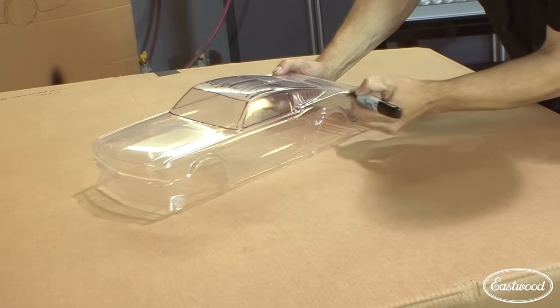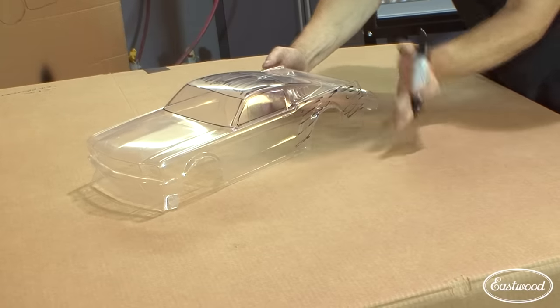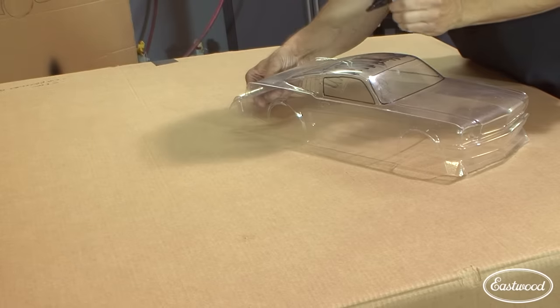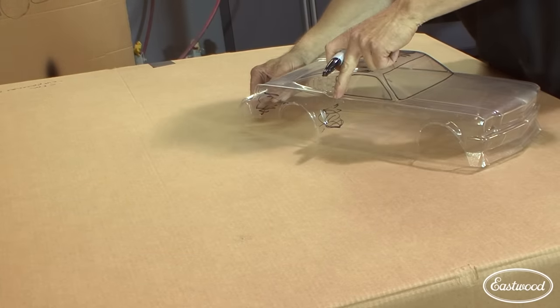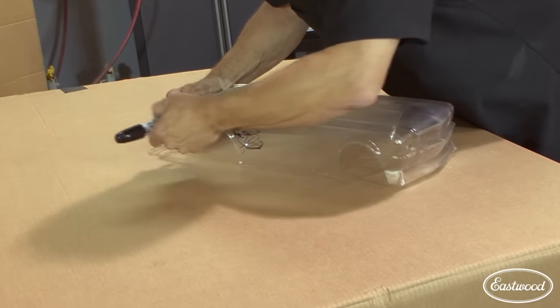Then I paint my quarter. Typically, I like to start from the bottom and work my way up because that allows me to push across the side. So I'll come up over here right to the sail panel, and then I leapfrog over to the other quarter panel. And I paint from the bottom up, not riding on my door gap. And I'll explain that in just a little bit.